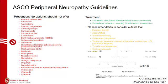Then we'll have stop and go with oxaliplatin. Not great evidence on it, but it still has some evidence. And you can see prevention has really been a failure. Like, it's a well-studied adverse effect. A lot of different things have been tried, and we're still struggling.